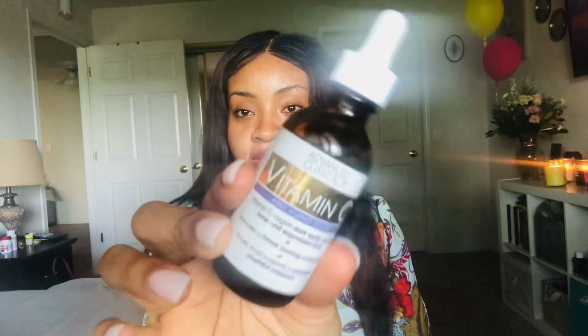This one is from a brand called Elasta Lift. This is what the vitamin C looks like. This one is done, so I already got a different one from Advanced Clinicals. This is a very good brand as well. So I have my vitamin C that I use.